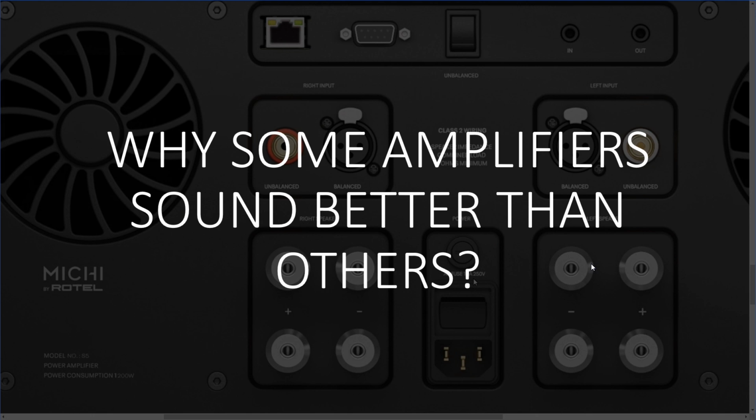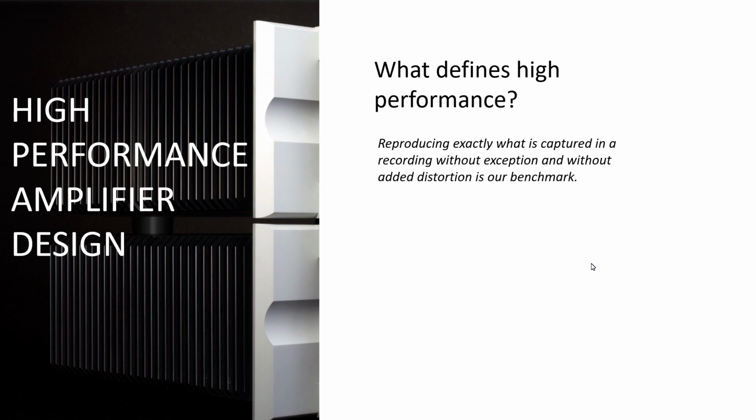Those units that are winning magazine awards and have no compromises in design. But first, we should agree on a definition of a high-quality audio amplifier. For that, I took a quote from a manufacturer I personally highly respect, Bryston. Reproducing exactly what is captured in the recording without exception and without added distortion is our benchmark.